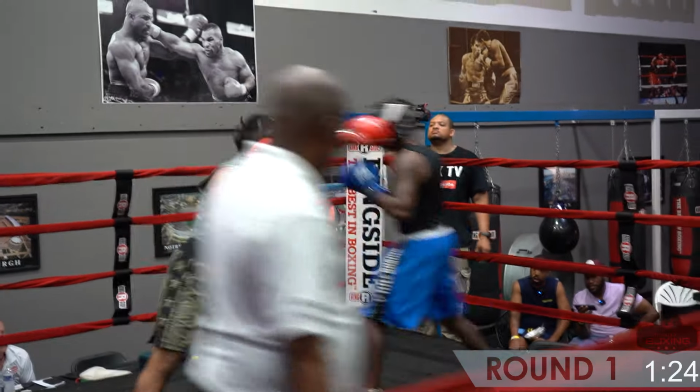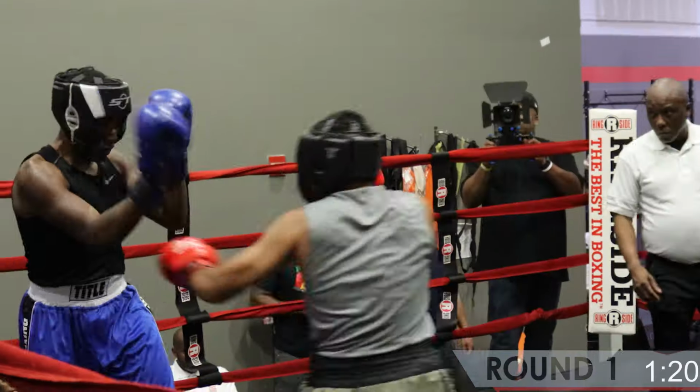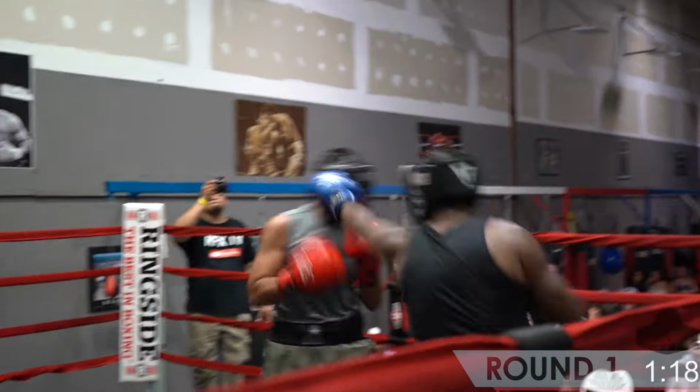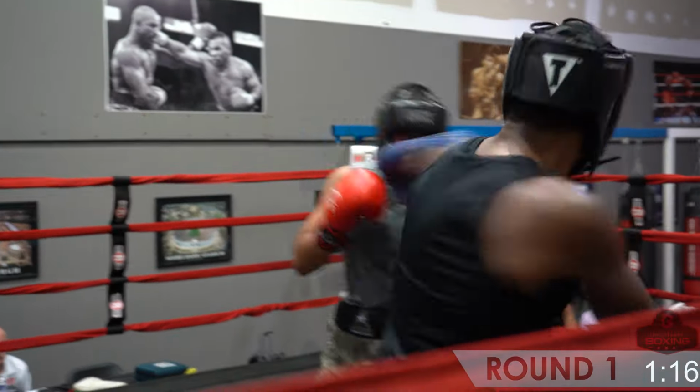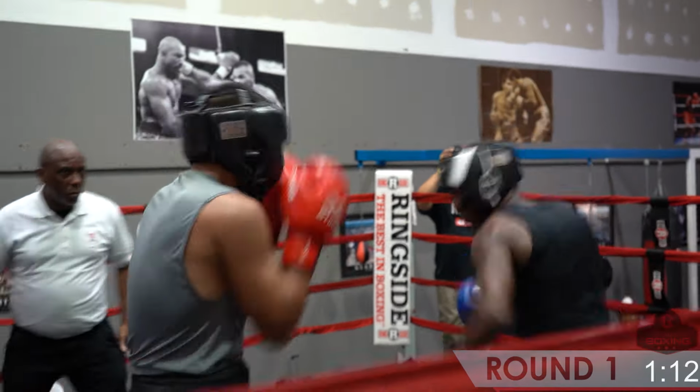Good shots from Steven Tyson in the blue corner. Right now, it feels like Steven's getting it going, but it feels like Anthony's able to stop him. We had a feint right there. Oh, that one kind of moved him. Good one right there.